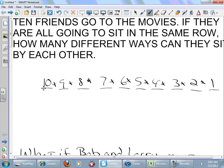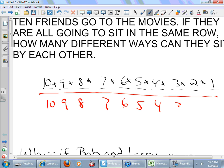Okay. Another way to think about it is if you treated it as a combo, I need to divide 10 spaces upstairs by 10 spaces downstairs, so I need 10, 9, 8, 7, 6, 5, 4, 3, 2, 1. All those would cancel out, and therefore there would only be one way for the friends to sit next to each other.